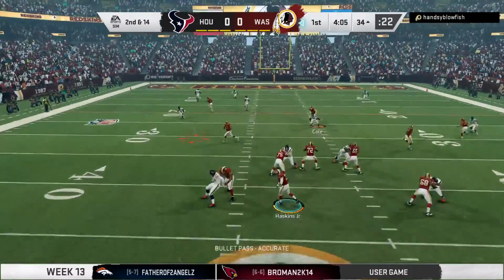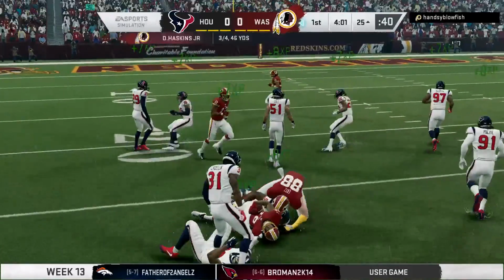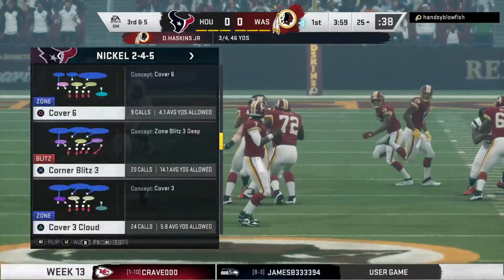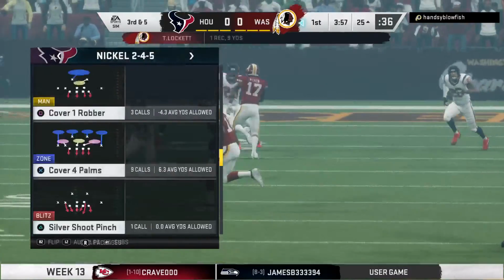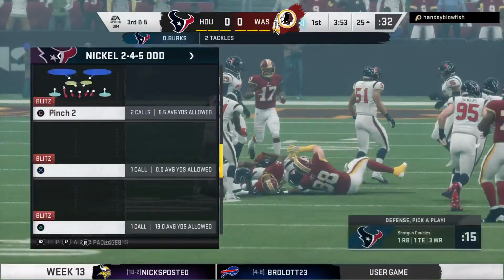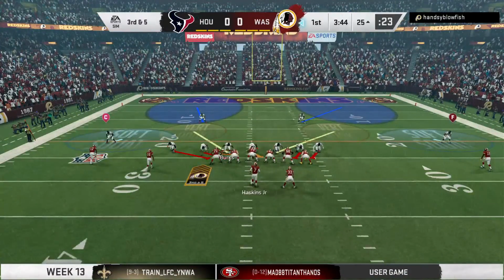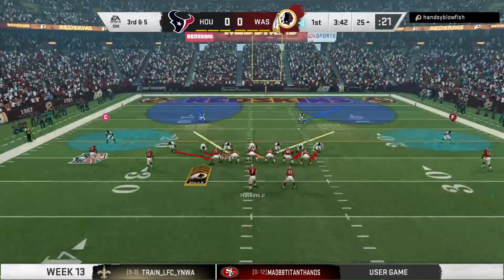2nd down, Haskins. It's complete to Lockett. They'll get 9 there as that sets them up better for 3rd down. When you see zone defense and you know you've got a drag route on as your primary call, you've got to be really careful as a passer about how far you let your guy go, because he might wander into some tough coverage.